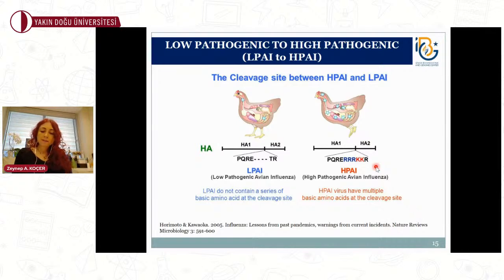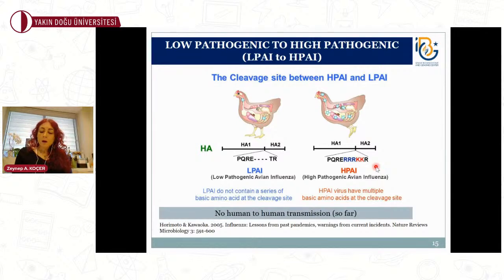Therefore, when they detect highly pathogenic avian influenza viruses in poultry, the only way, unfortunately, is culling the animals at the entire farm, because you cannot identify the disease in individuals in that limited time. Luckily, we don't have any human-to-human transmission so far from these high-path viruses. That kind of is a relief for us. It doesn't cause a pandemic.